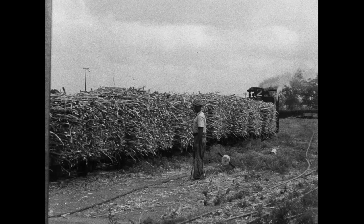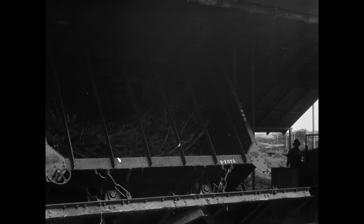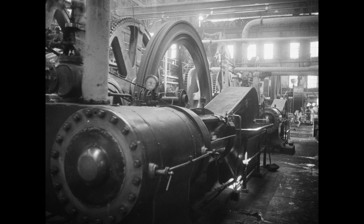On the big estates, mechanical methods of transport have been introduced. Diesel or steam trains bring the cane to a fine, up-to-date factory. On arrival, the trucks are automatically tipped up and emptied. The cut cane is carried by a moving conveyor into the grinding mill.